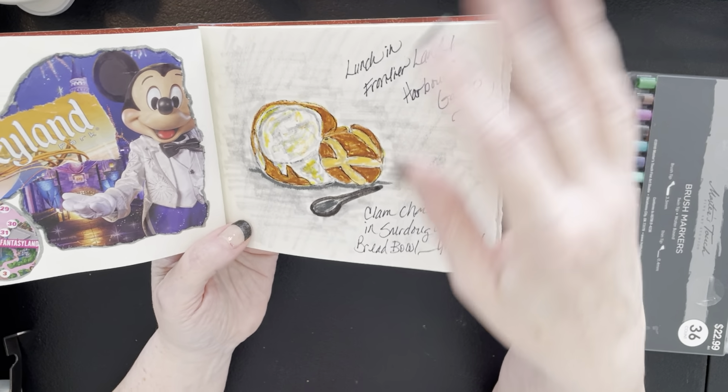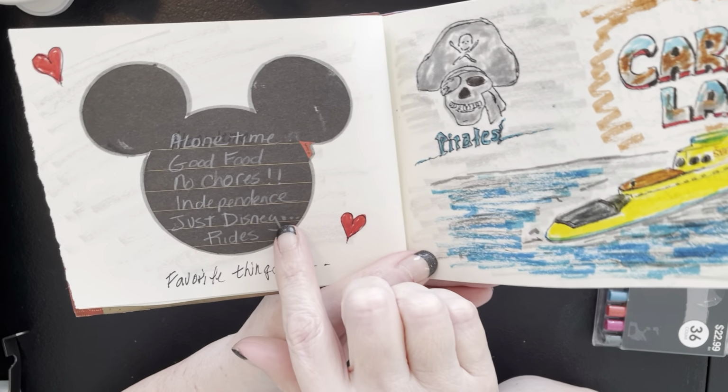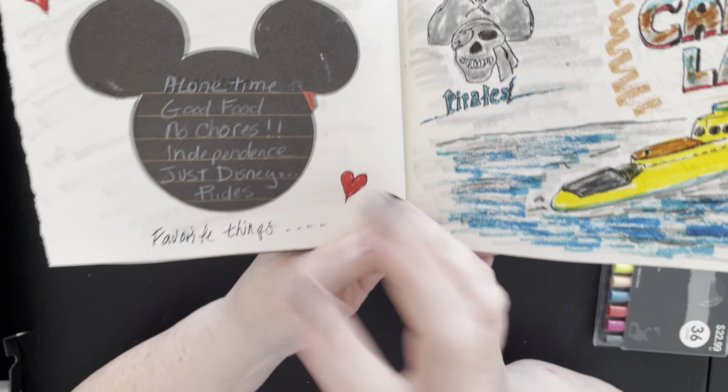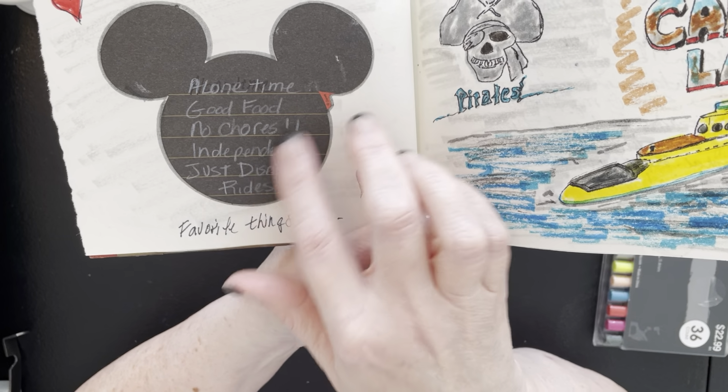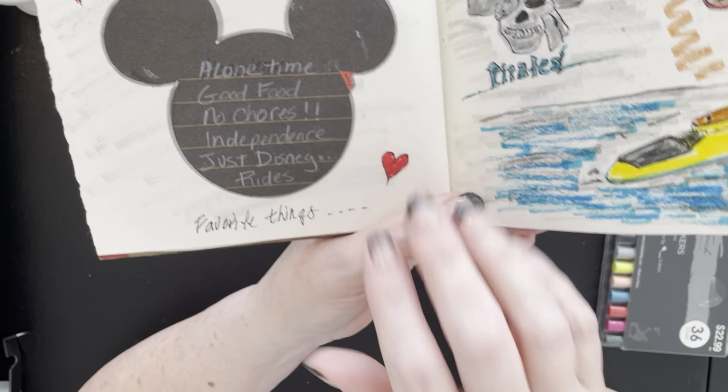So this was a little cutout from a scrapbook kit that I had for a long time, and I had to use a white colored pencil. Let's see if I can read it. I don't know how else you're supposed to write on black. It's definitely meant to be written on because it's got little lines.